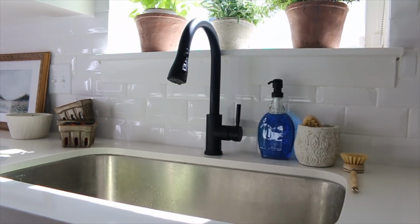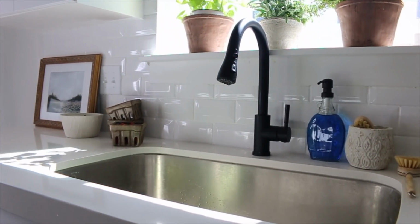We also switched out our kitchen faucet. This was a must. The faucet that came was very standard, very cheap feeling, and it was a cheap quality as well. So we swapped this out for a nice black tall faucet. It has a sprayer. I also like that it has a 360 swivel to it.